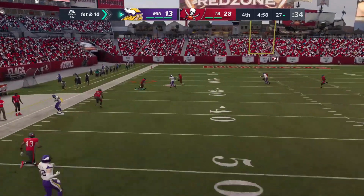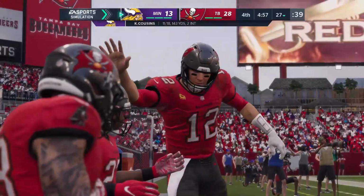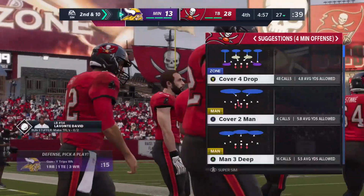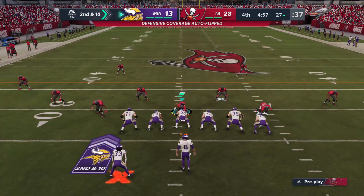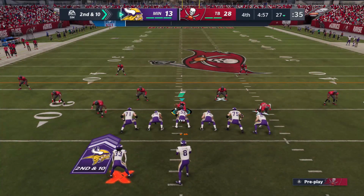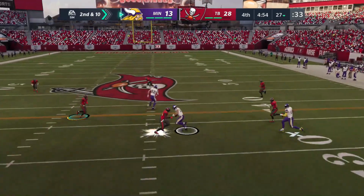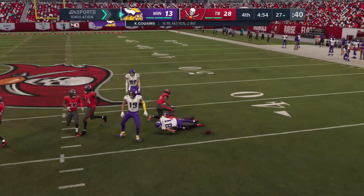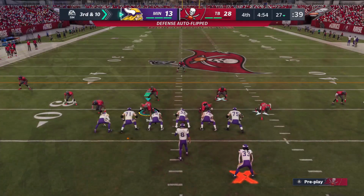He's going to launch this thing way downfield. And he knocks the ball away, and it falls incomplete. They were looking for Johnson that time, but it's going to be 2nd down. He was covered by Antoine Winfield. From the shotgun, it's Cousins. And this one incomplete. Too much contact to hold on to that one, and it's 3rd down.